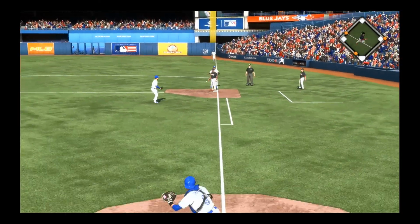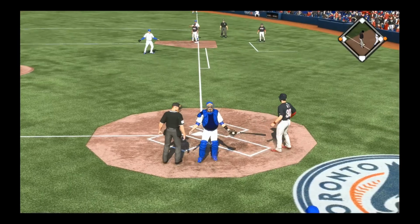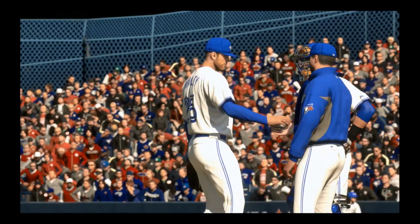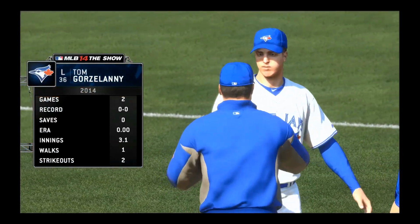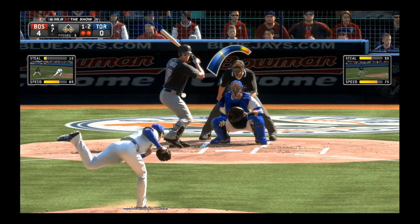Polanco's throw comes home. Not in time. Actually, I believe that was Harper's throw. No, that's Polanco's throw home. Not in time. Archie Bradley's going to have to come out of the game now. Hitting Mike Olt may have been a lot more costly than I thought it was. Lefty Tom Gorzolani, always reliable, is coming in now. He has no ERA in 3 1/3.